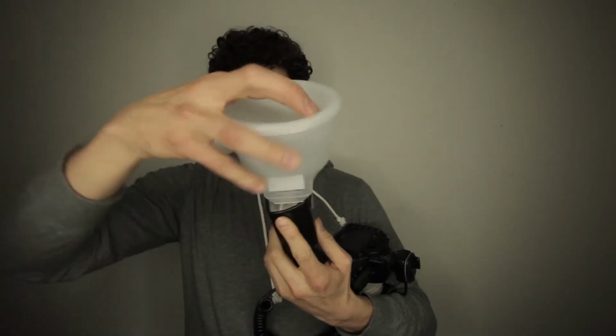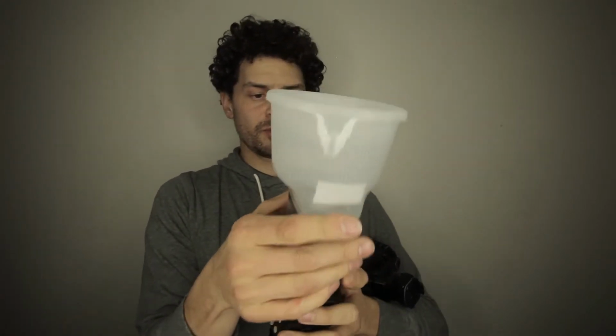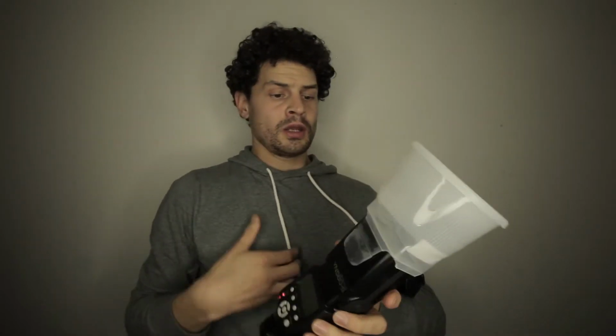actually, I'll show you. I have a Gary Fong Lightsphere. This one just fits over top. I've modified it. I've cut off the sides of it because it fits on my, I'll show you. I have a 430 EX2, I think it is, or something like that. I'll show you in a second. But yeah, I almost always use a flash diffuser.